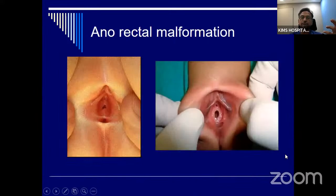So I'll go through a few of the pictures. Here the anus is within the vestibule, which is called a vestibular anus. And then it can be at various levels, from the normal anal position up to the vestibule.